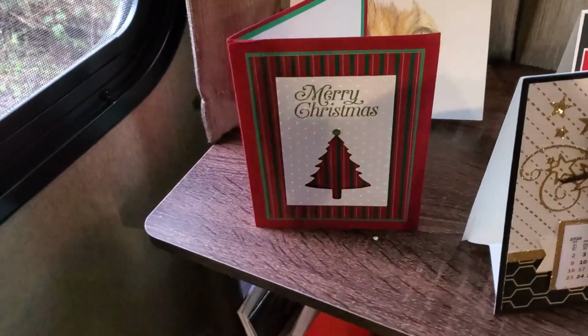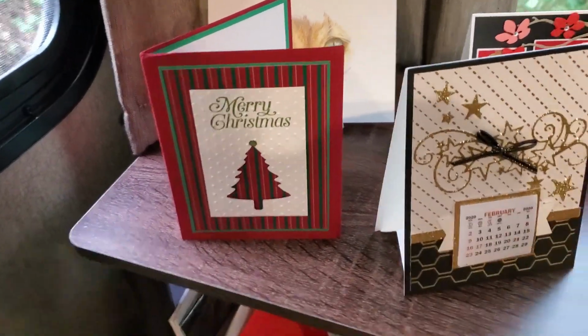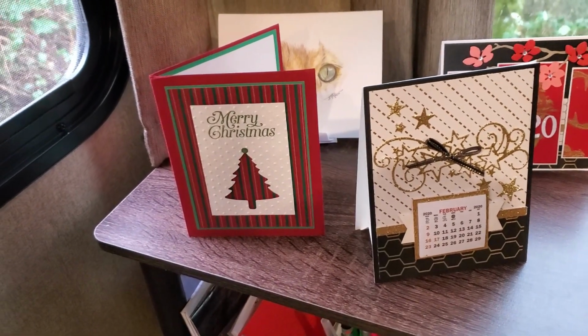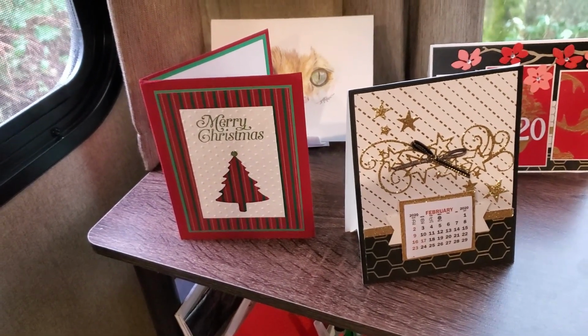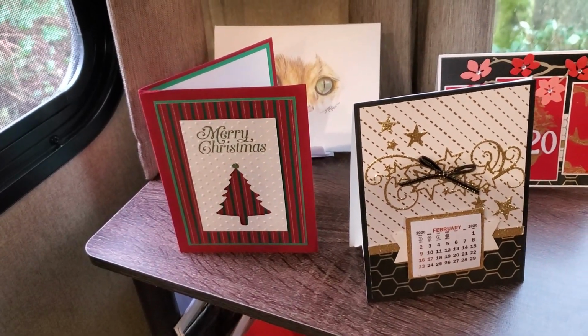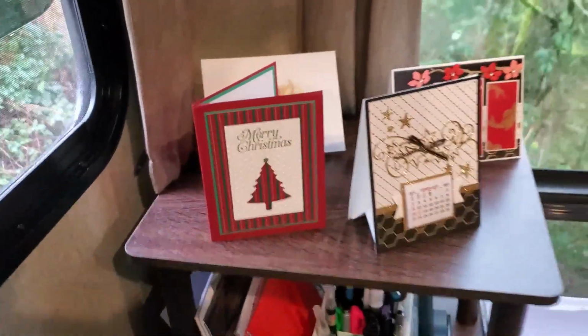And this is a card from Sherry Netherland that took forever to get to me because my mail forwarder didn't forward my mail, and didn't forward my mail. I really like the card, and I didn't get to have it up for Christmas, so it's going to be up now for at least a month until I'm ready to put it away.